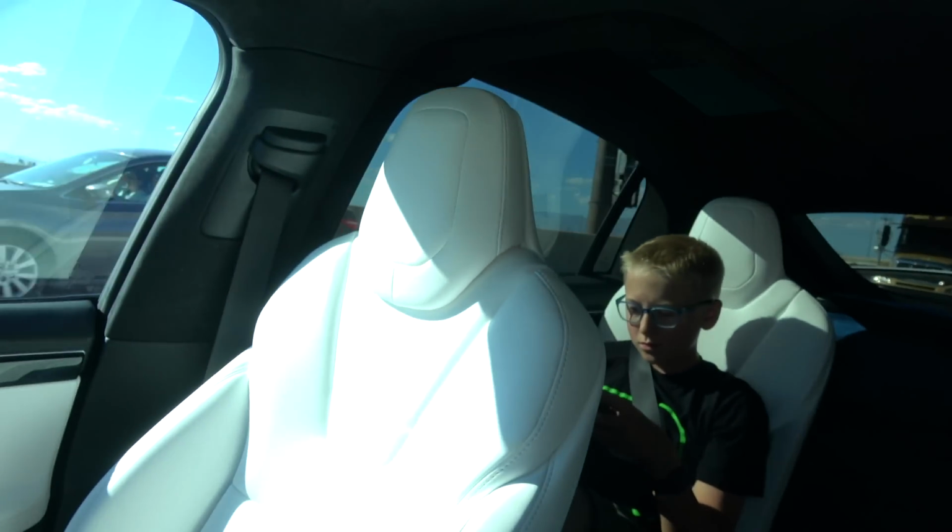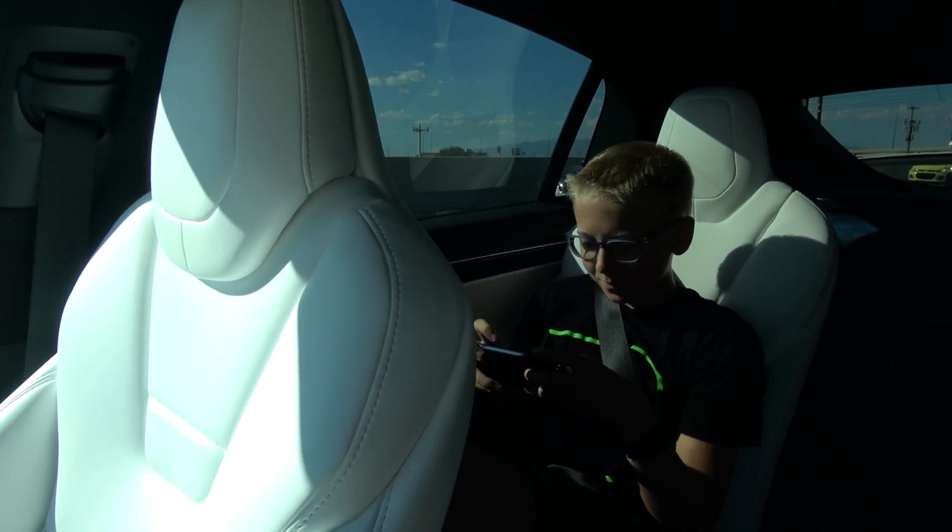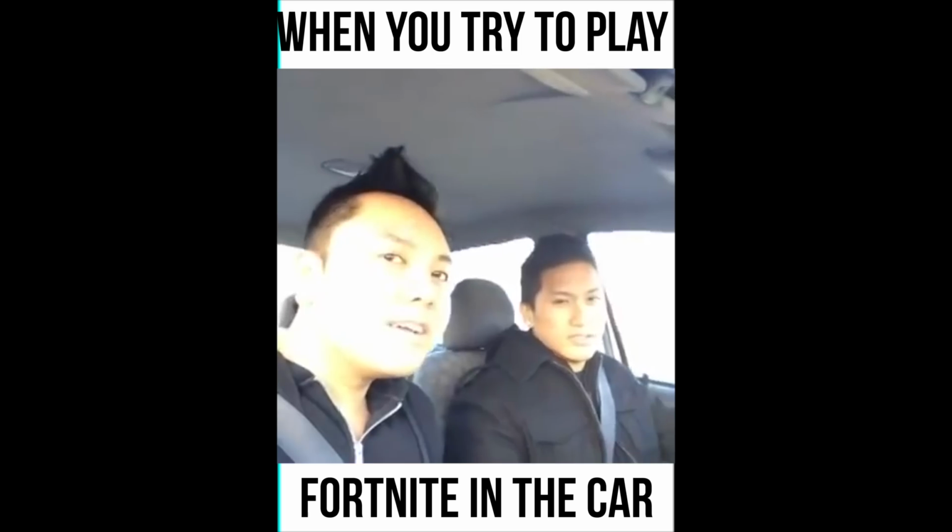Welcome to stop and go traffic in Las Vegas. We made it. Lincoln is now playing Fortnite in the back on his phone. No longer sitting in front because while this windshield is beautiful, apparently it's not ideal for Fortnite playing on mobile.